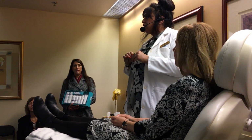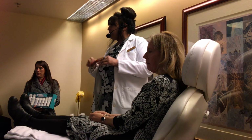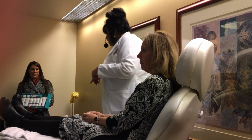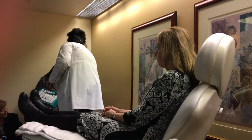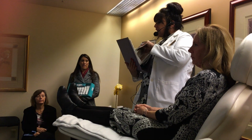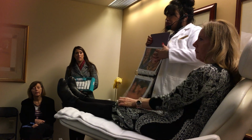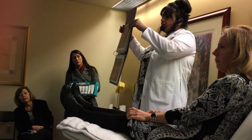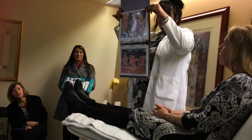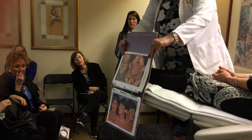Now this is one of those peels that you can't have it done and then just go about the rest of your life and it won't show. This one you have downtime. Your skin turns really a dark brown color and you have peeling that can last up to 8 to 9 days. It's very aggressive. So this kind of gives you an idea, and I'll pass this around. This is day 7 of the peel. So that gives you an idea of kind of what you're looking at.